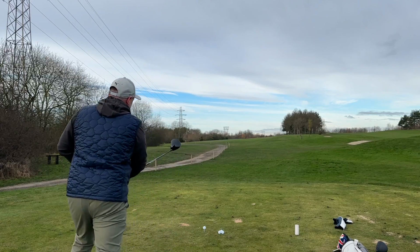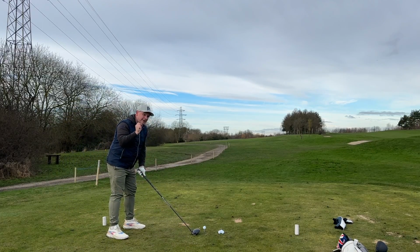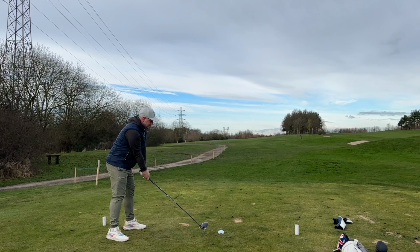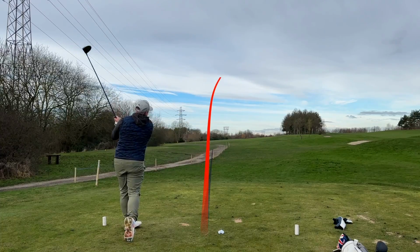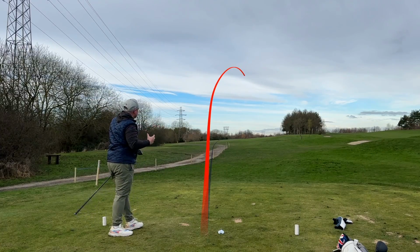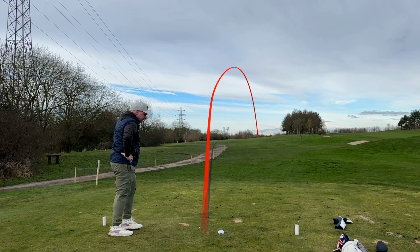But for now, I think these drivers are going to be very popular when they come down in price. You see, the prices at kind of £550 are starting to divide opinion. That's a really nice strike actually from this Qi10, lovely fade down the middle of this fairway.